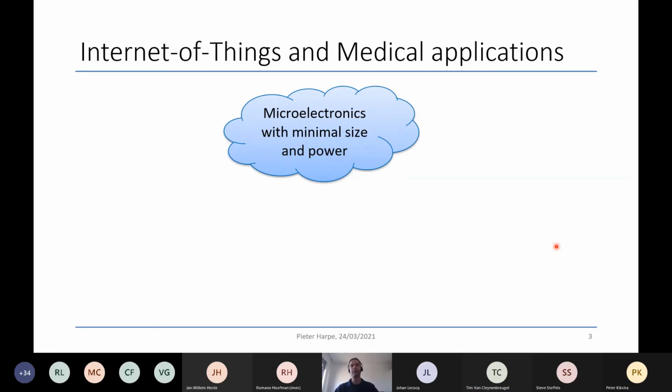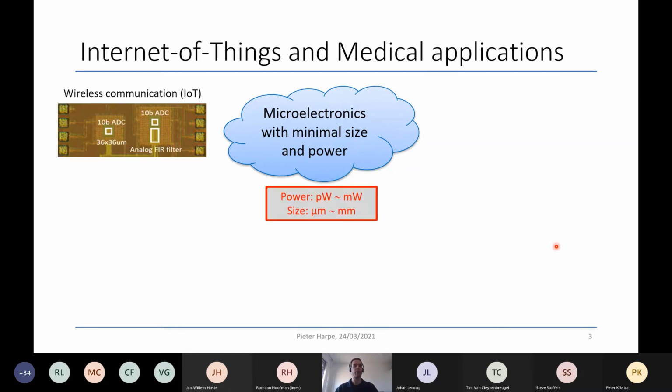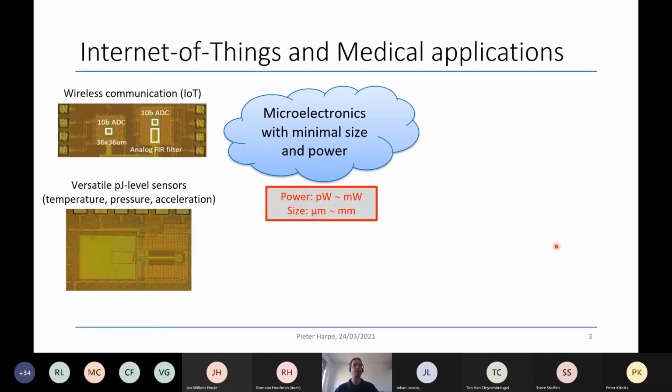So that's the background. With microelectronics, we can make things which are very small in size and very low in power consumption. So just a snapshot of where this is useful. I sketch here two domains. One is Internet of Things. Those could be all kinds of electronics that can measure the signals in your environment or that can wirelessly communicate that. And if you integrate this, you can do this with power consumption in the order of picowatts up to milliwatts, which is relatively small. And the sizes of these circuits can be micrometer to millimeter size, which is very, very small. If we turn to the medical domain, what does that mean?